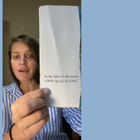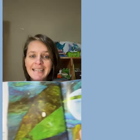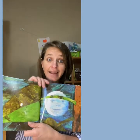Did you understand what I just said without even seeing the picture? I'll read it one more time. In the light of the moon, a little egg lay on a leaf. Do you know what I'm saying? You do understand what I'm saying because I'm speaking in sentences. In the light of the moon, a little egg lay on a leaf. And that's exactly what the sentence said, and here's the picture.